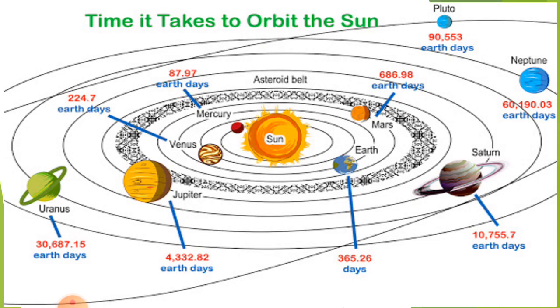Time it takes to orbit the Sun. Here, all the planets revolve around the Sun and their times are written. As we know, Earth revolves in how many days? In 365 days. Mercury takes 87.9 Earth days, almost. Venus takes 224.7 Earth days to orbit the Sun.